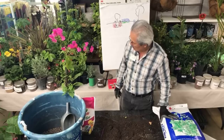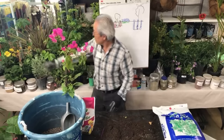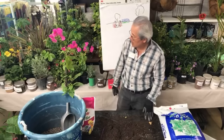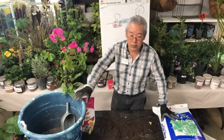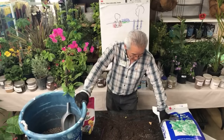But yeah, there's a number of plants that we would do this to. The flax plants look a lot better when we do that to them. Any other questions? So the drop method is what we use nowadays.